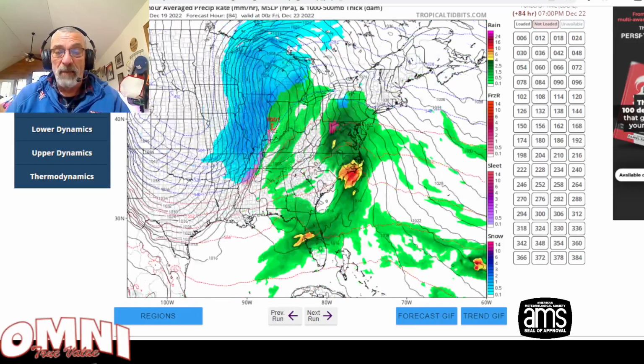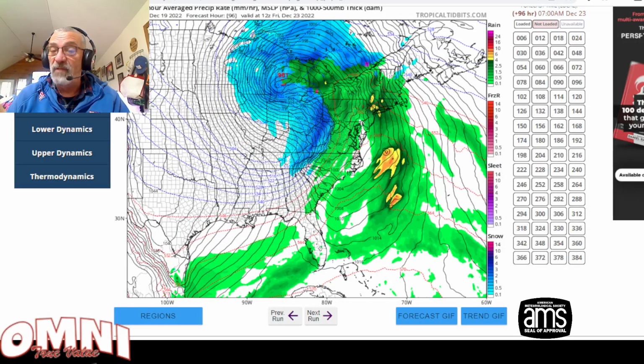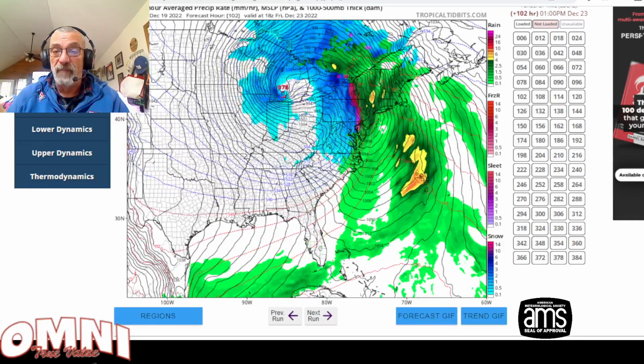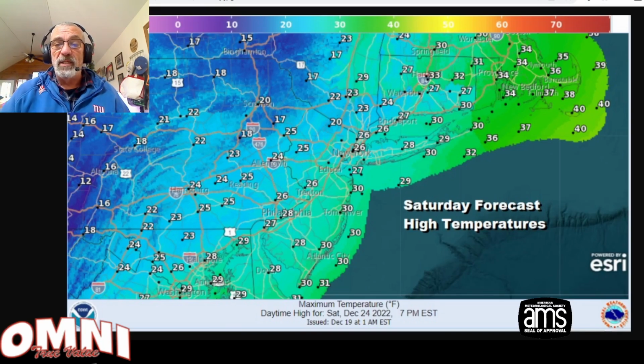We'll be in the 40s on Thursday. I think we'll be in the 50s. Might even see a few places get to near 60 on Friday. But then the bottom will fall out. I'm going to just show you the daytime highs. These temperatures are probably left over from Friday night.